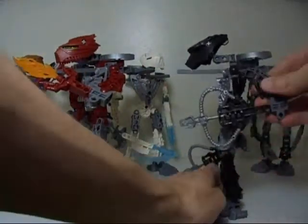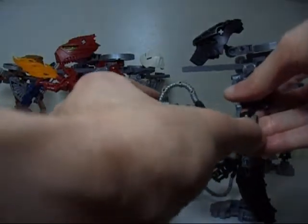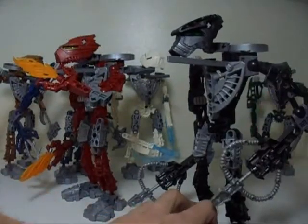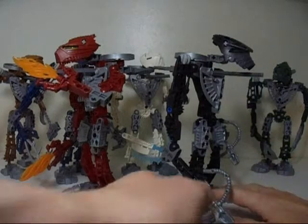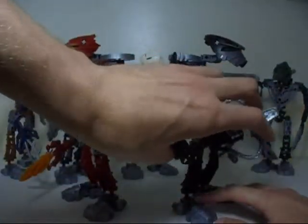Whenua has these drills, which can even actually drill, because they do move in and out, like proper drills. So, yeah, pretty much, Whenua has some extra value. He is the one Toa to have this additional feature with the weapons, being able to dig.